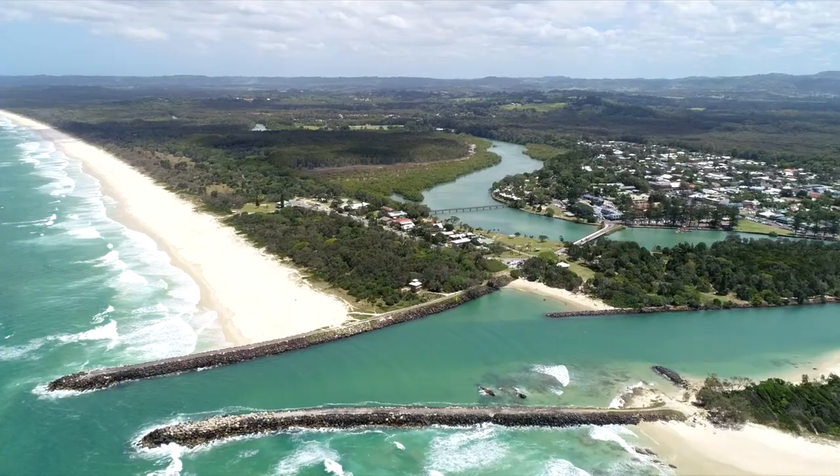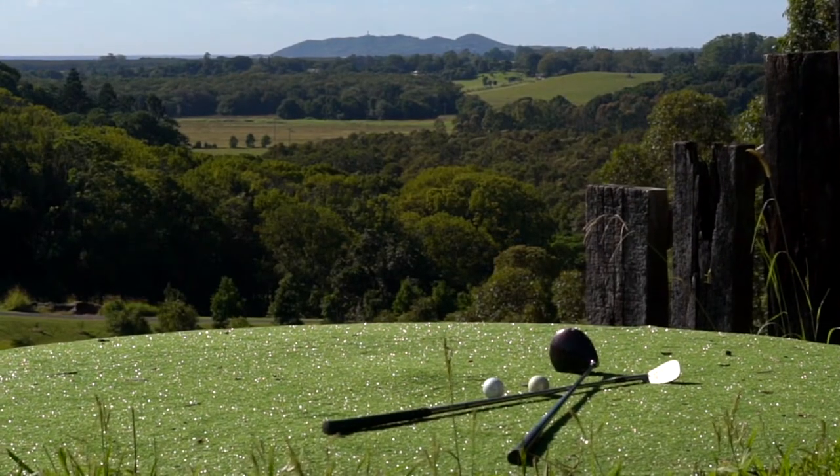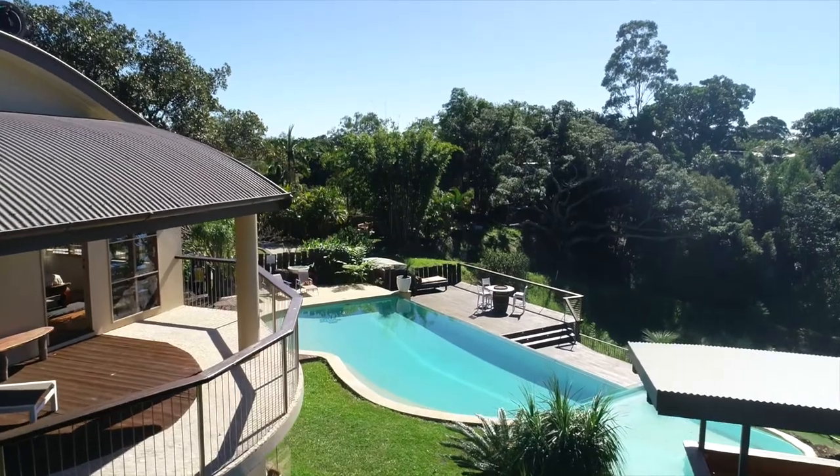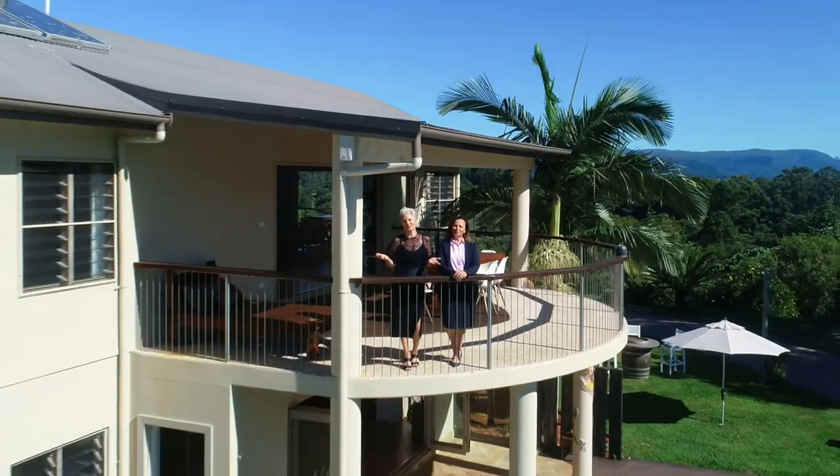With only 8 minutes to Brunswick Heads and Mullumbimby, and 10 minutes to Byron Bay, be sure to book an appointment to inspect. We cannot wait to show you through this absolutely majestic home.